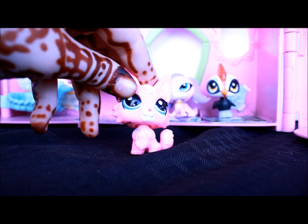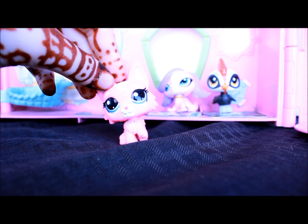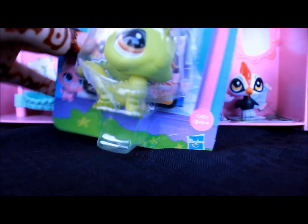Its eyes are really glossy, and it has a cute little red nose. And I like the little bow on its chest. I don't know if it's supposed to be a boy or not, but I just think it's really, really cute. I'm gonna make mine a girl. Next pet.